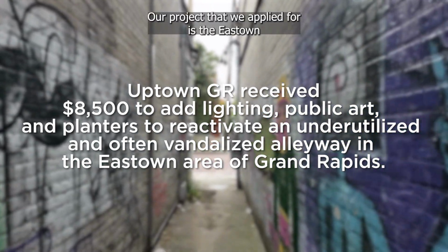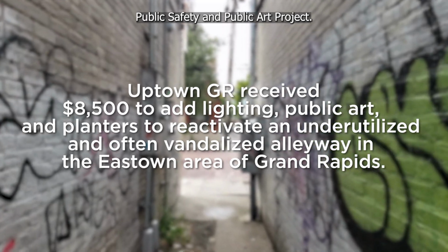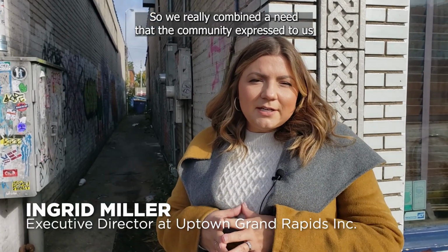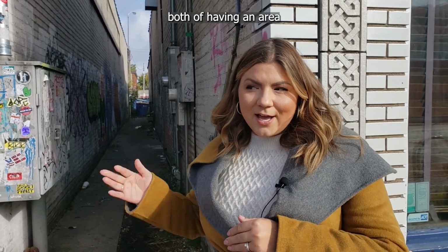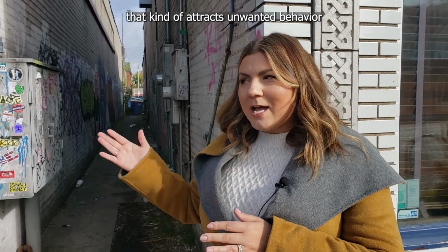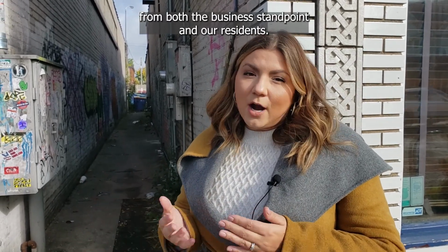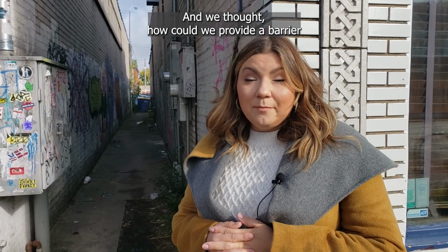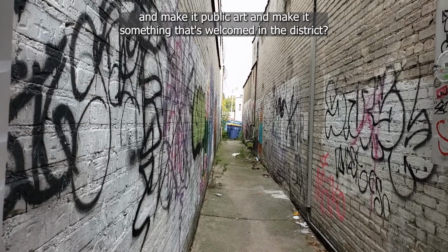Our project that we applied for is the Easttown Public Safety and Public Art Project. So we really combined a need that the community expressed to us, of having an area that kind of attracts unwanted behavior from both the business standpoint and our residents. And we thought, how could we provide a barrier but make it beautiful and make it public art and make it something that's welcomed in the district.